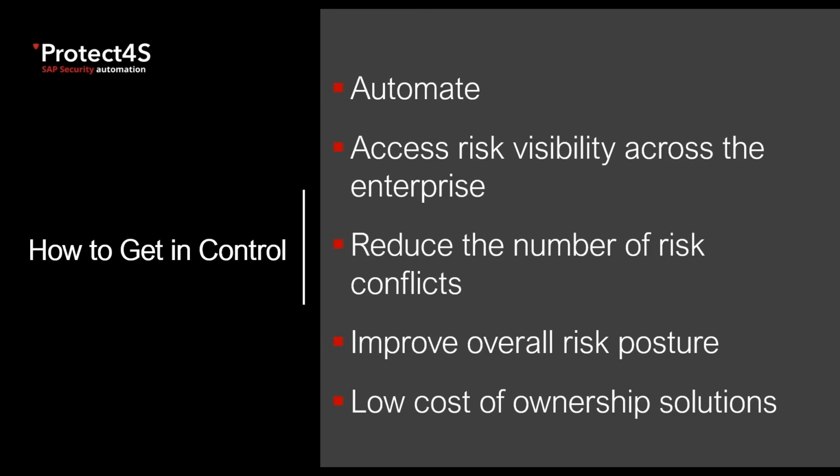Then, once you've identified those risks, this is where you then start to remediate and really look at how do I reduce the number of risk conflicts. That's the journey that every organization should be undertaking. And once you start reducing the number of conflicts, you're now going to see that the overall risk posture has improved.